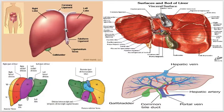So now there is a right lobe of the liver. You can see there is a left lobe of the liver, right? And of course, you have done the anatomy, so I think you should know anatomy better than me. But what we call it is surface anatomy.